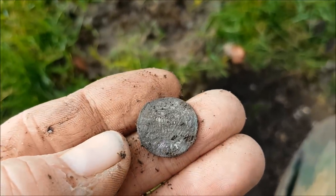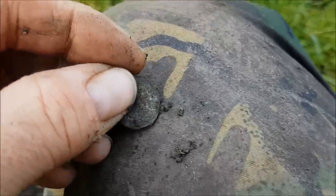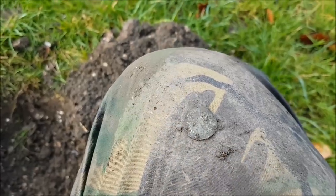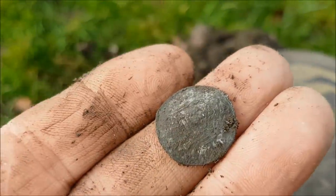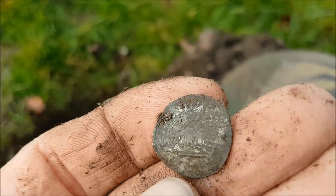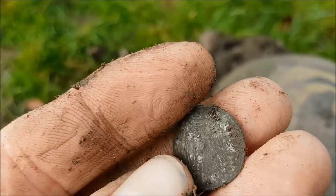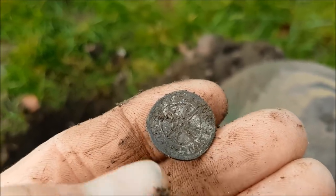I wonder who it is. I want to rub it. Let me see if I can get some squirty on it, see if I can clean it off a little bit. No, is the answer to that because the squirty bottle's fallen out. So, which way up is he? I can't even tell which way up it is. I am not going to rub it, but that is one Saxon penny.